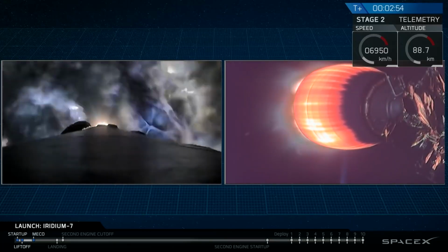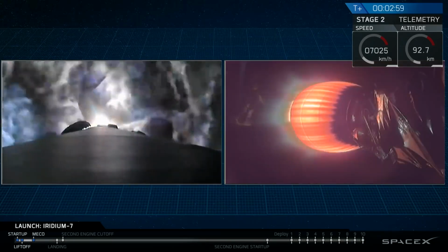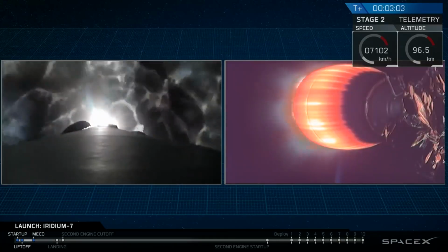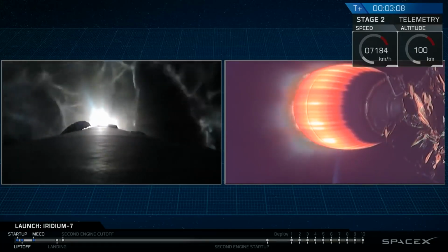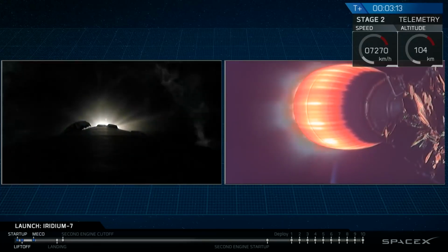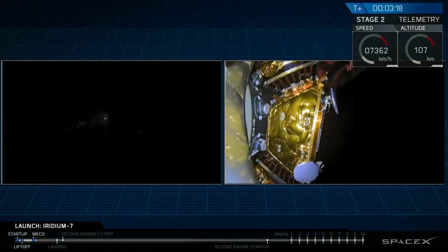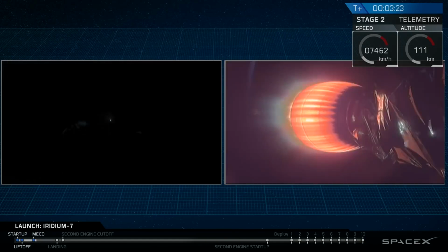Getting some great views from space. If the sunlight was right, we'd be getting some great plume illumination, but it's a little early in the morning still here on the West Coast. Boost back burn continuing. Fairing separation confirmed. Stage 1 boost back shutdown. We've heard the call out boost back shutdown, and on the right-hand side, we've got fairing separation. The 10 Iridium Next satellites now exposed to the vacuum of space.